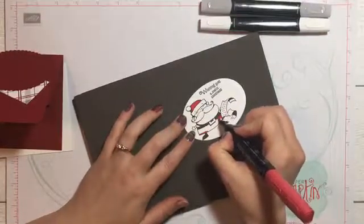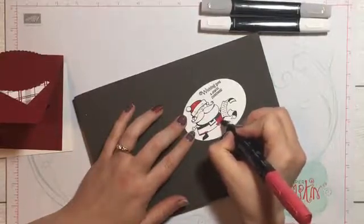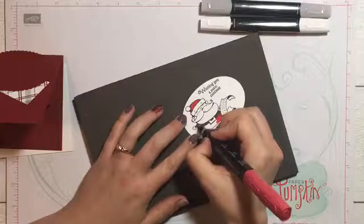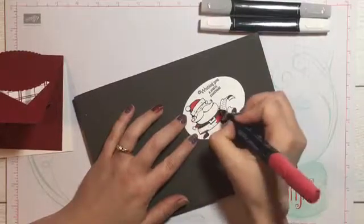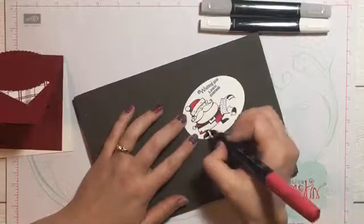So I'm just pulling that dark color down into that white zone, just to kind of blend those colors together. And I need to not forget to do the sleeves, because when I did this the first time, I noticed after I had almost already finished it that I had forgotten to do the sleeves.